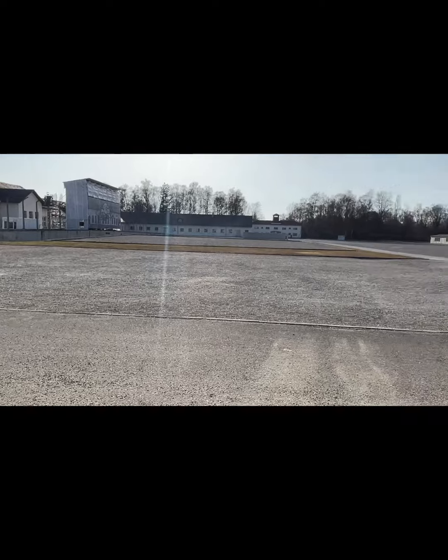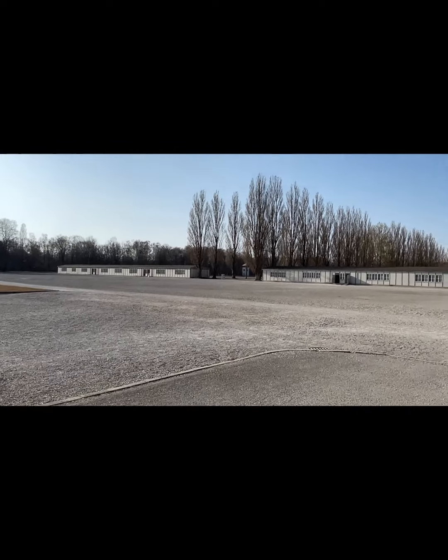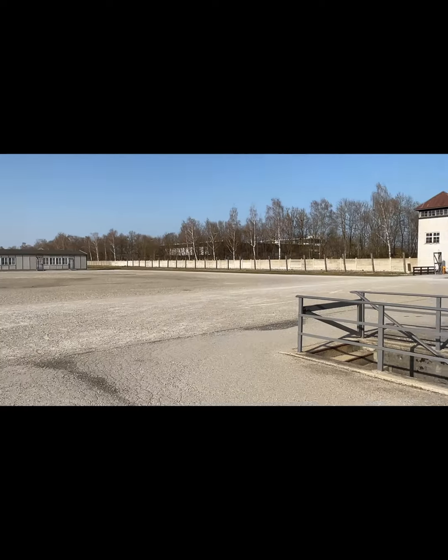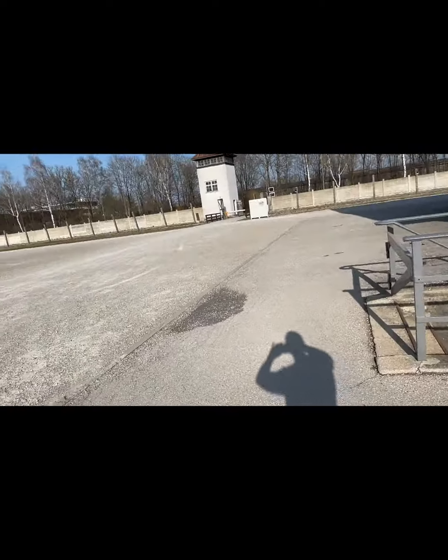Currently the weather isn't too bad. We're in March. It's not too bad, but then again, I probably got adjusted to cold weather, so I'm out here with just a long sleeve. You guys can see long sleeve, jeans, and some sneakers. You gotta be comfortable when you're walking around here.